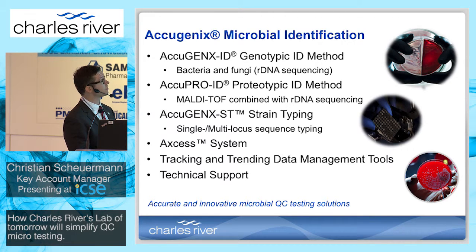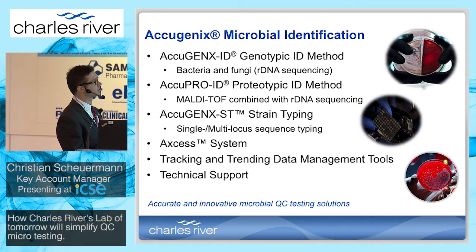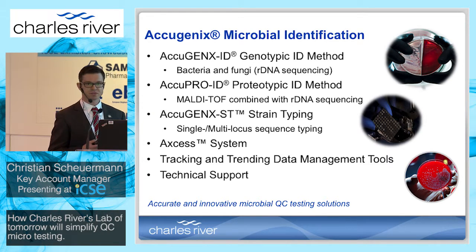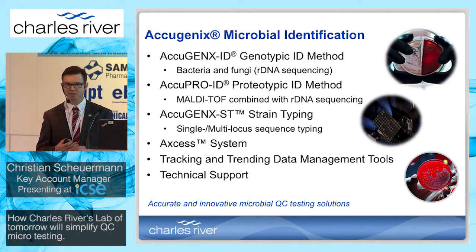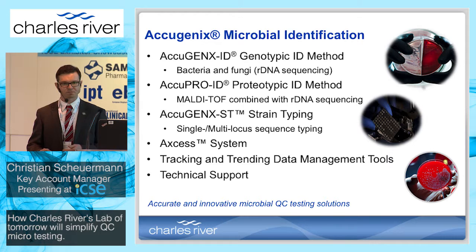These are the services that are used as an outsourcing solution, but we also have an insourcing solution that's called the Access System. The Access System is a Bruker MALDI-TOF system that is connected to our MALDI-TOF library that is hosted on our server. The advantage of this solution is we are in charge of this ID library. We are in charge of the validation of this ID library, and we are currently doing 1 update per 3 weeks, where we add taxonomic changes or new species.